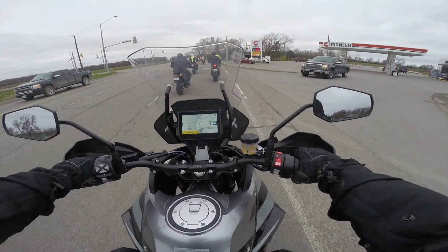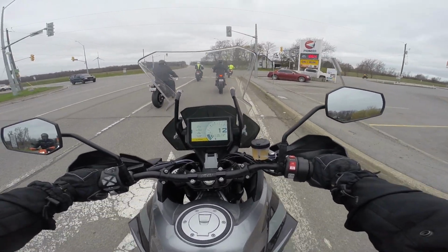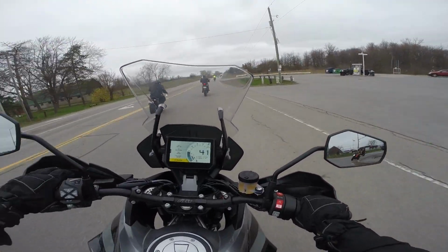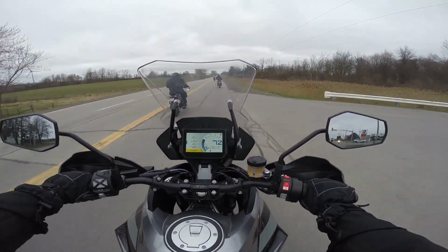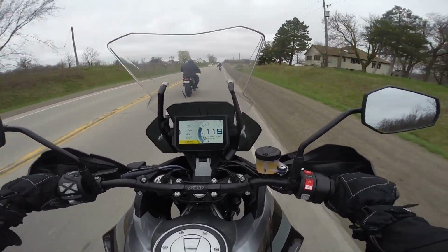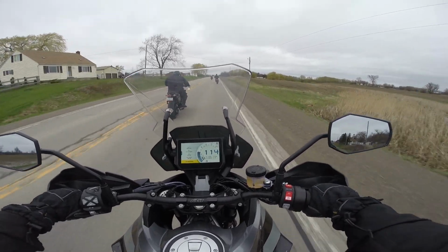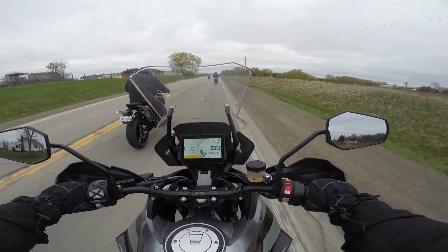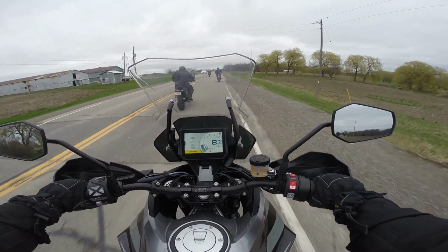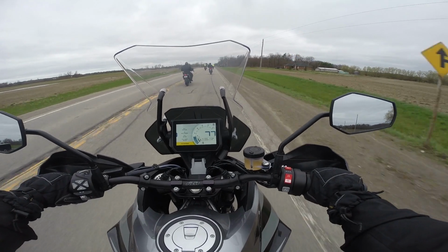First of all, I feel like I'm looking at an iPad here in front of me. But second of all, this thing gets up and goes. This is so ridiculously, brutally fast. And it's smooth, very smooth. When I ride my Guzzi, when I'm at a stoplight, the mirrors are completely useless, just vibrating like crazy.